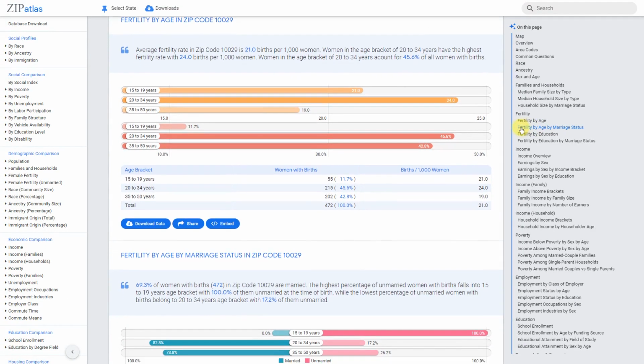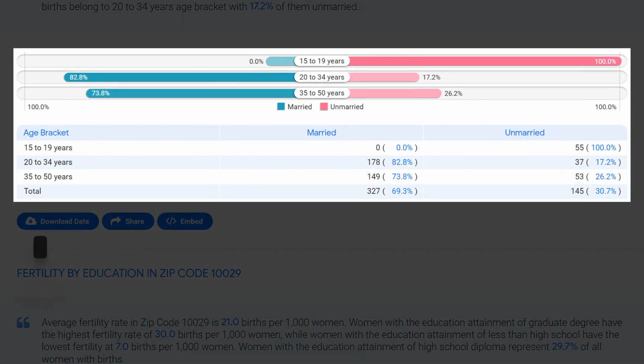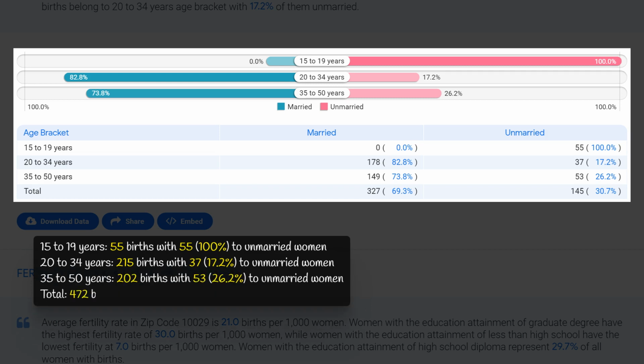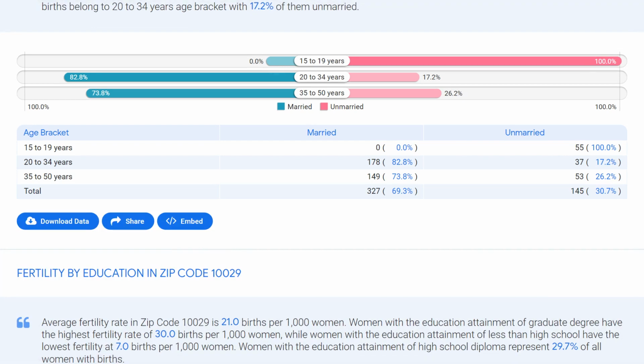In zip code 10029, New York, the highest rate of non-marital childbearing was among women aged 15 to 19 years, with a total of 55 births, all of which were to unmarried women. In contrast, the age bracket with the lowest rate of non-marital childbearing was 20 to 34 years, with 215 births and only 37 of those births, 17.2%, to unmarried women. This data suggests that in this particular zip code, younger women are more likely to have children without being married compared to women in their late 20s and early 30s.